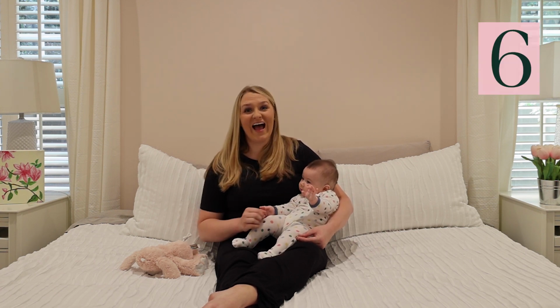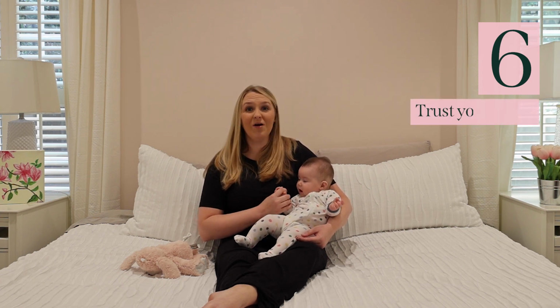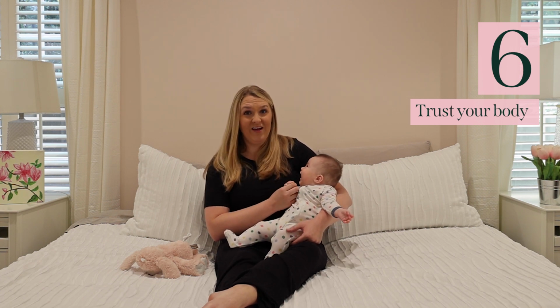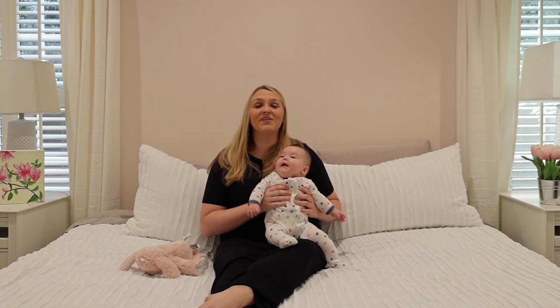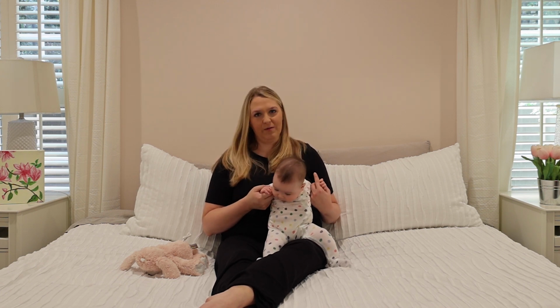Finally, my last tip for having an induced labor: know that your body is working and it's okay. The biggest complaint I hear from moms who go through induction and or C-sections is that they feel like their bodies are broken somehow. And we really need to talk about that.